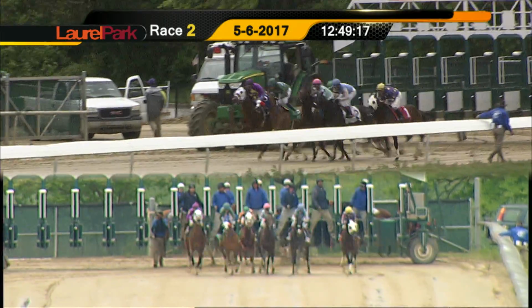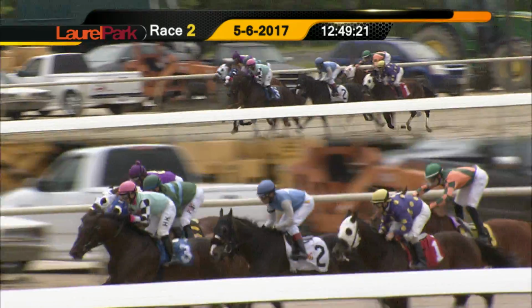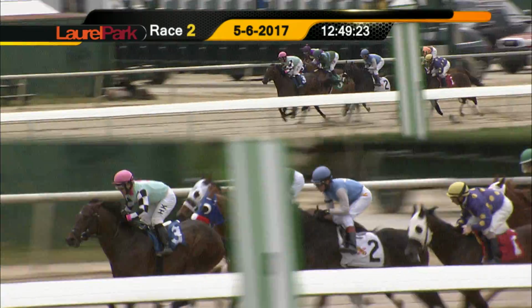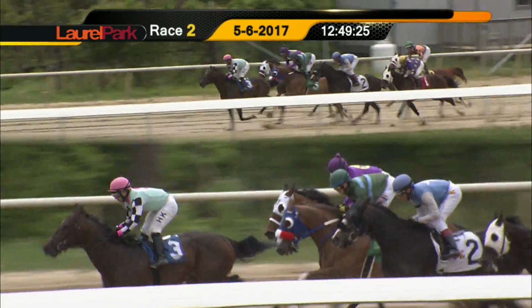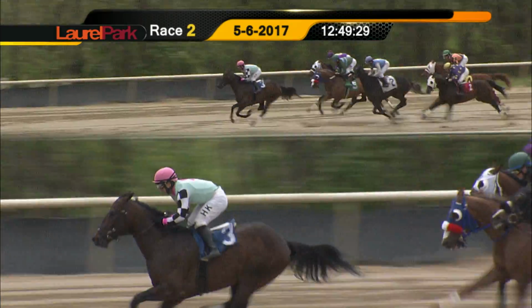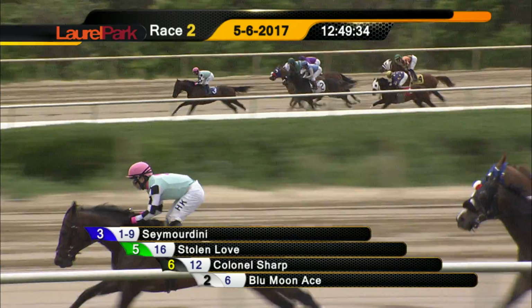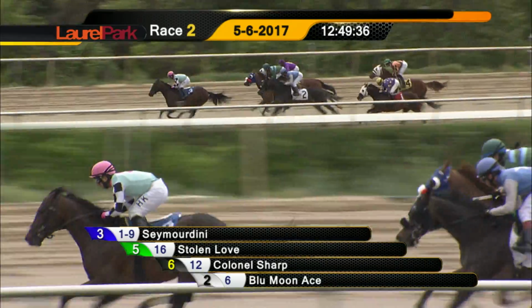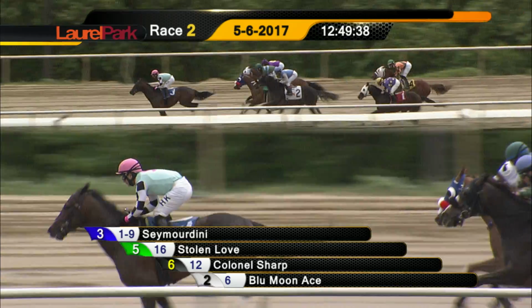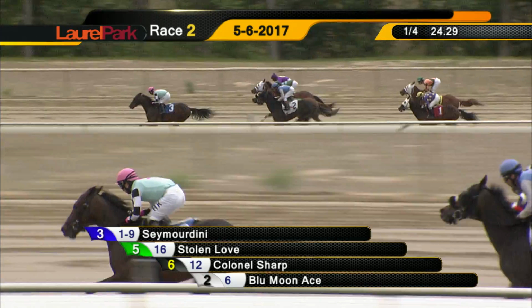And they're off. Good break for the favorites. Seymour Dini, Stolen Love, and Blue Moon Ace will settle to the inside. Colonel Sharp is next, then Grand Shores and No Distortion. So it is Seymour Dini, this big favorite, leading the way, opening up a couple of lengths. And now Stolen Love is second with Blue Moon Ace on the inside. Third, Colonel Sharp, racing wide there in fourth. Then Grand Shores, and last is No Distortion.